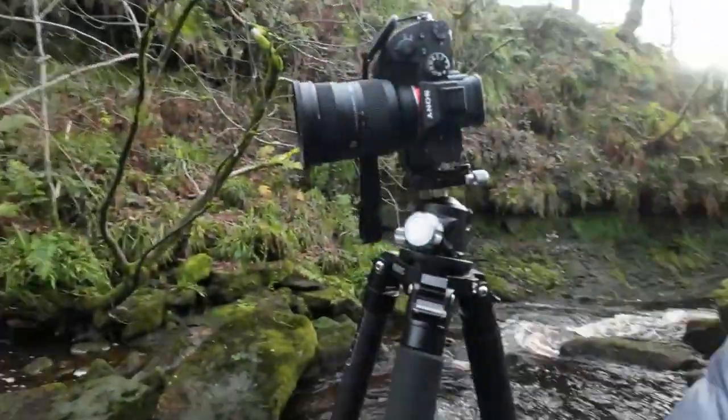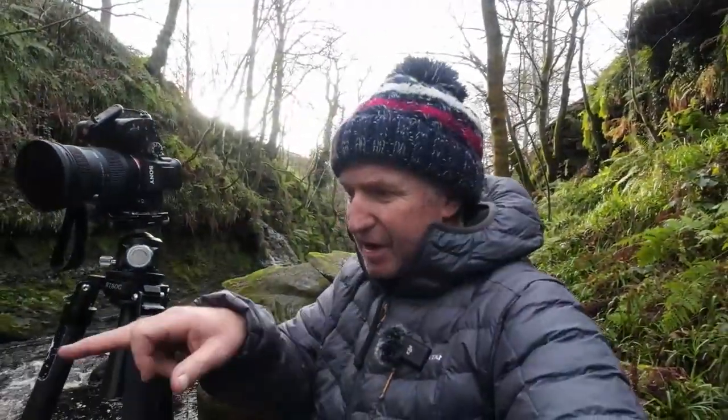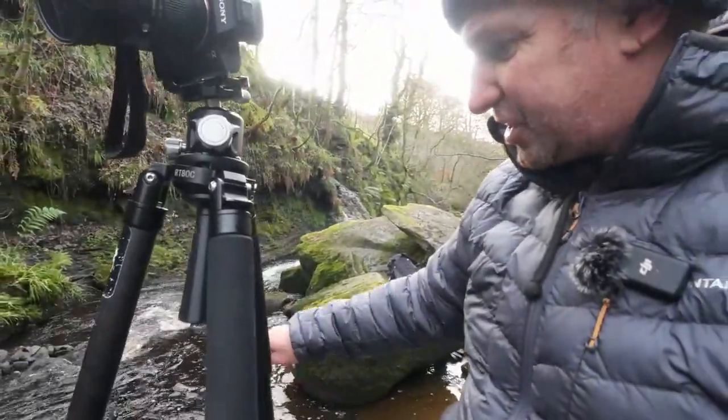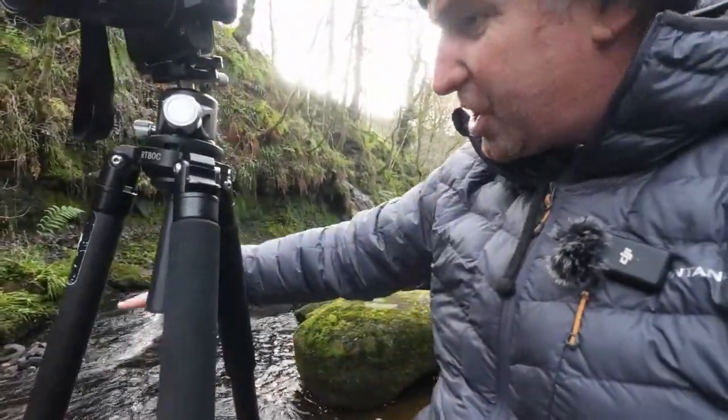So yeah, I'll bob this one up and then I'm going to try and get over that side. I know I said I wasn't going to do, but I've been testing this water out the bottom. It's not too deep at this side, so I might have to get across and then probably get Daz to lift the camera over. So yeah, I'll bob that one for you next.